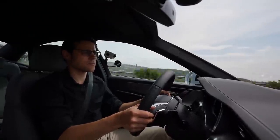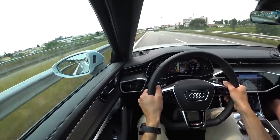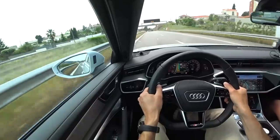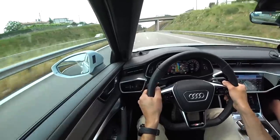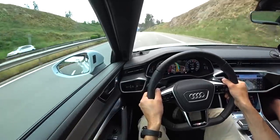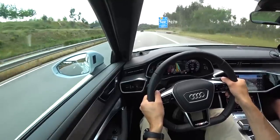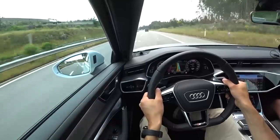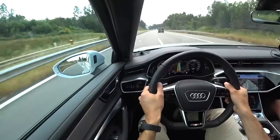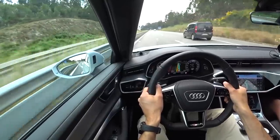Sound insulation wise, you hear nothing. So the sound insulation is definitely on a top-notch level. There is this optional sound insulation package, so the base one is already good. Then you can always put it on the next level and even increase the noise insulation, which is the case with this vehicle here. And when you're driving about 120 kilometers an hour, so over 60, 70 miles an hour, you hear nothing. It would be almost like standing still.